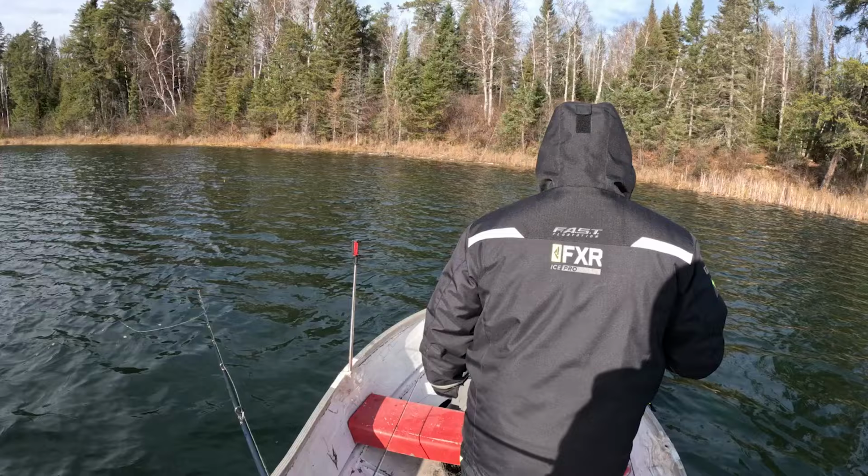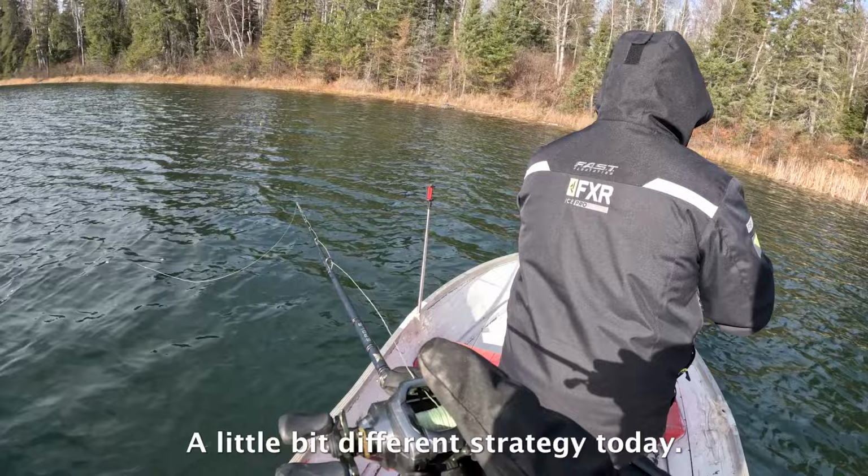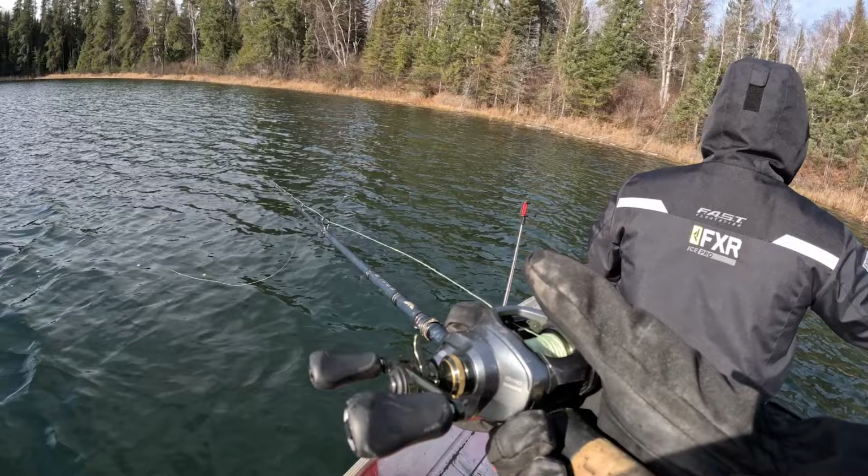Alrighty guys, Kalen. Day two. Okay guys, day two on this lake. A little bit different strategy today. We're using bobbers and minnows, and we just had two splake come right up to our boat to chase our minnows, so hopefully this technique will work.